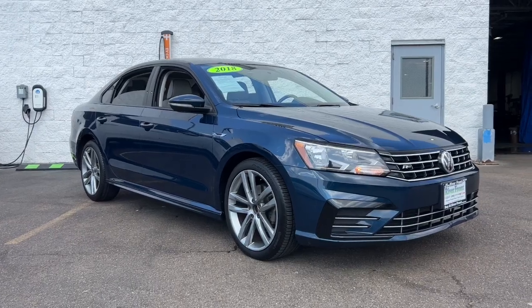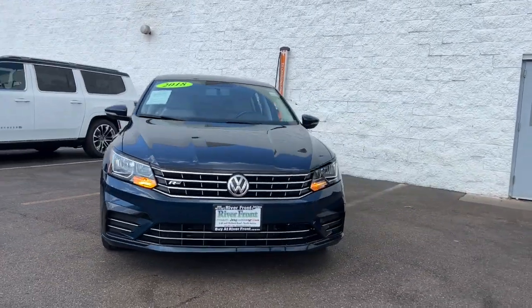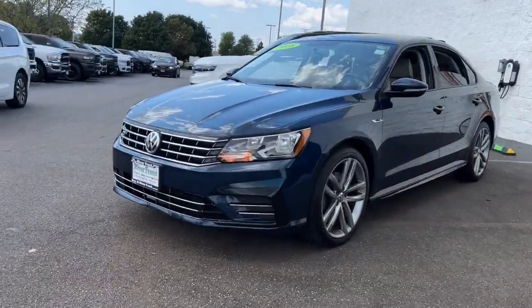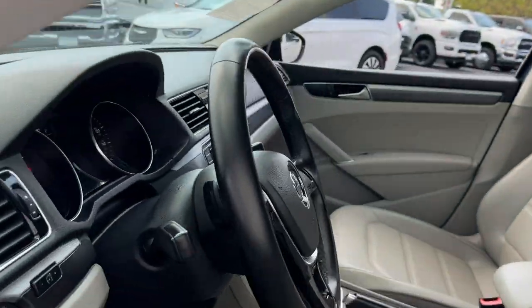Hop into the 2018 Volkswagen Passat. This vehicle is an outstanding buy with fewer than 100,000 miles on the odometer. This family-friendly Volkswagen Passat has the interior space and passenger amenities to make the journey relaxing and comfortable for everyone on board.